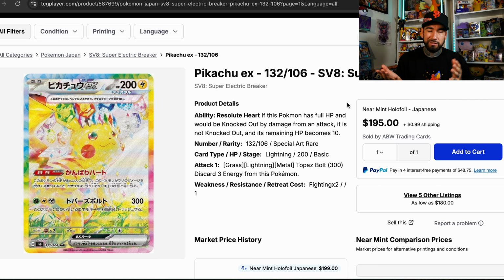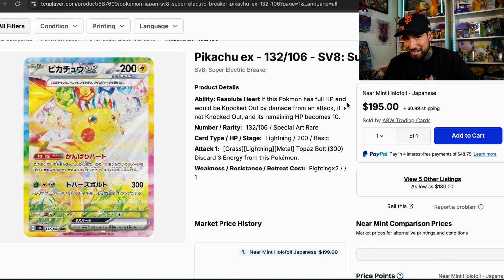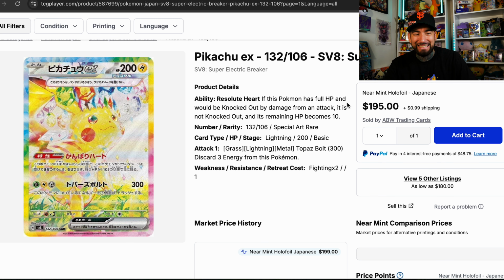I'm not personally buying these singles to invest in. I'm a binder collector, so they're just gonna go right into my binder. But there's some pretty good cards in Supercharge Breakers, and obviously this is probably gonna be the biggest one. I am personally not a big fan of this card. I think it's just not for me. But I know it's for somebody, obviously, because it's sitting at that $195, $200 mark.